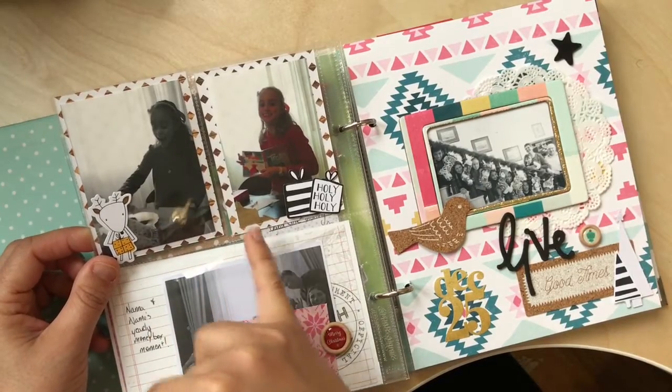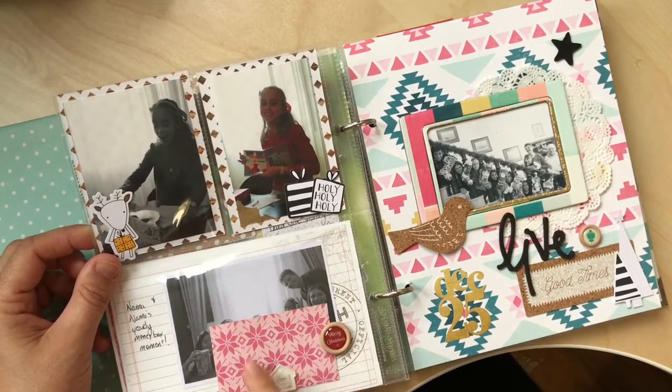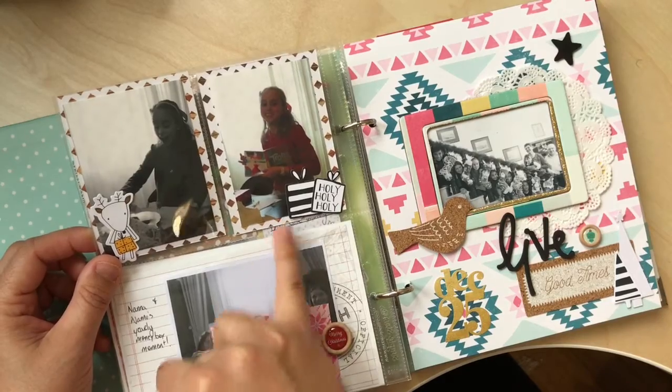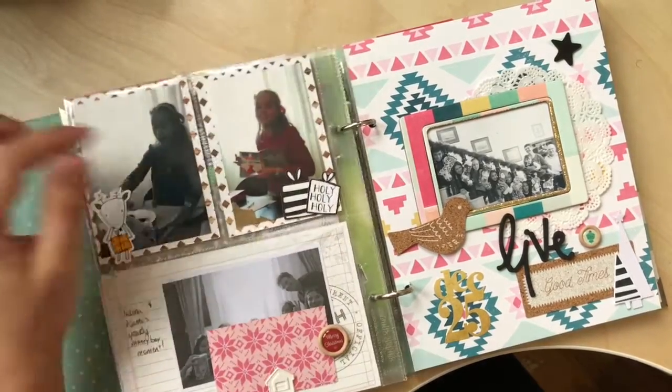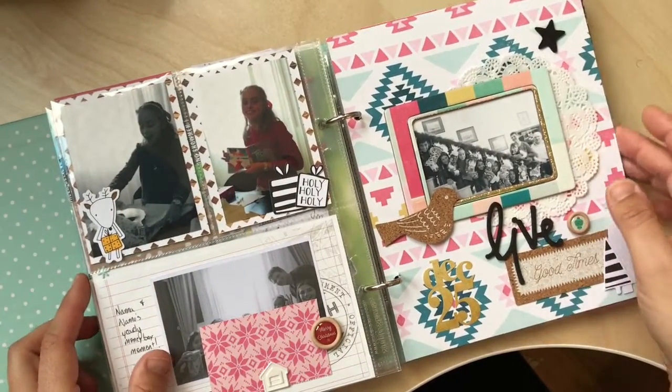As I said, I used my new printer and I realized that I will have to edit some of the pictures before I actually print them, because some of the pictures turned out very dark. And yeah, I need to do something about that.